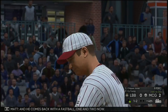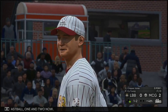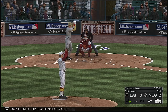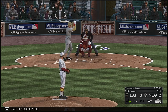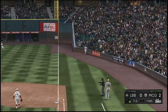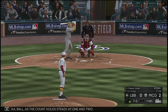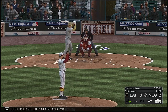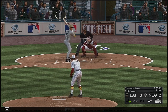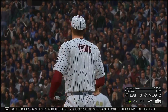And he comes back with a fastball. 1-2 now. Larkin aboard here at first with nobody out. Hit on the ground down the first baseline, but this is a foul ball as the count holds steady at 1-2. Taken that time by Chipper as the count draws even at 2-2. That hook stayed up in the zone.